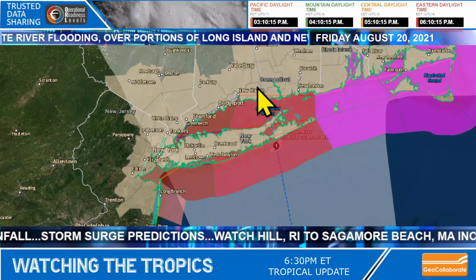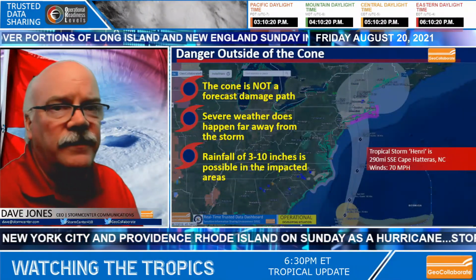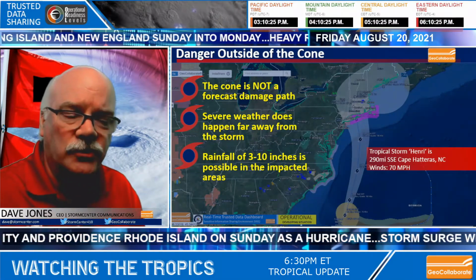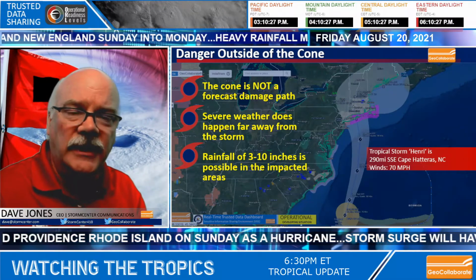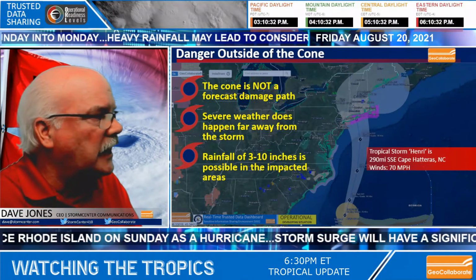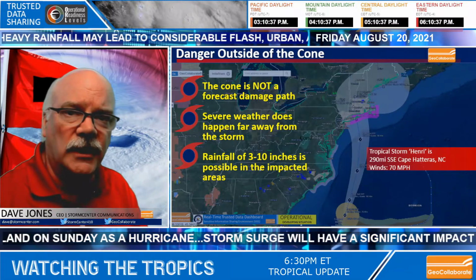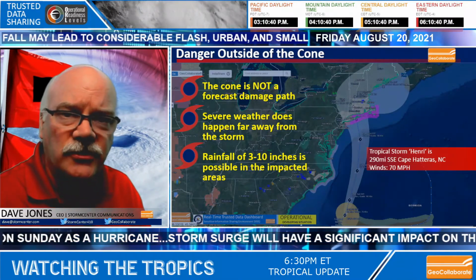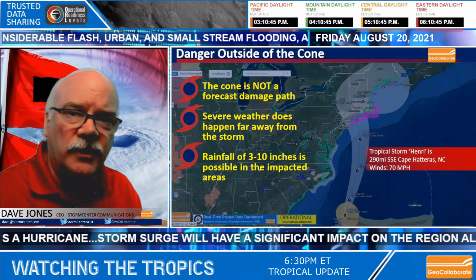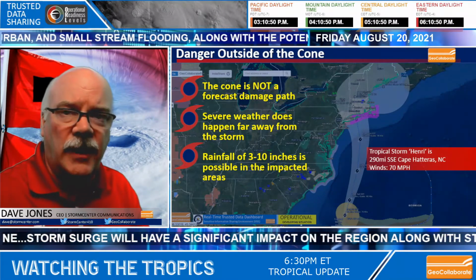Now, I do have some interesting points I want to point out to you. First of all, the cone of uncertainty. There is danger outside of the cone. Don't think of that cone as only the danger zone. I know a lot of people I've talked to think that that's the case, but it's really not. Severe weather does happen outside of that cone. So you really want to pay close attention. Your National Weather Service office, your local broadcast meteorologists, they're going to be coming on TV with tornado warnings and things like that, severe thunderstorm warnings that will impact you.